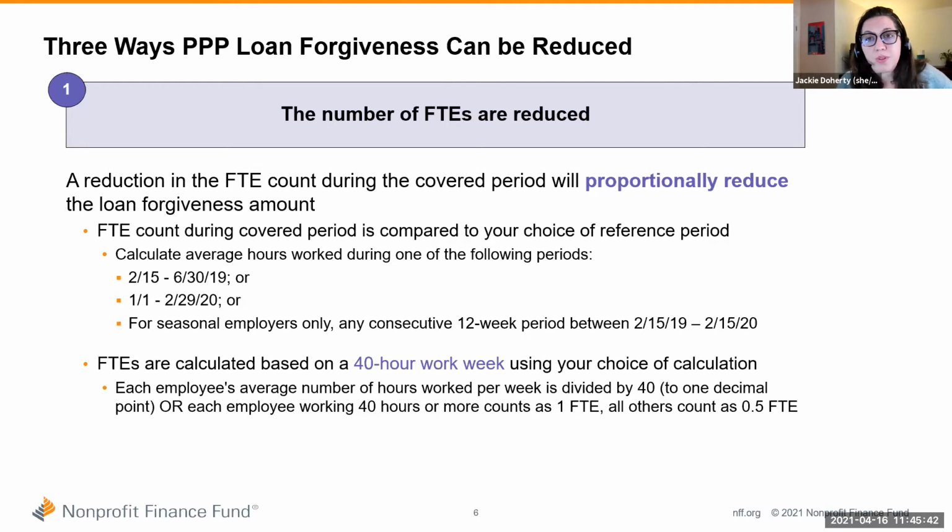If you have someone who is between 20 and 40 hours a week, just do the math: divide their number of hours on average by 40 and take it to the nearest tenth. But you have another option to simplify the math that SBA will allow, where you just count all of your part-time employees as 0.5 FTE.